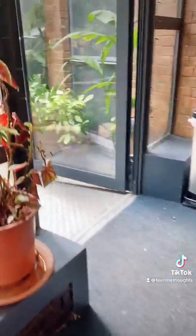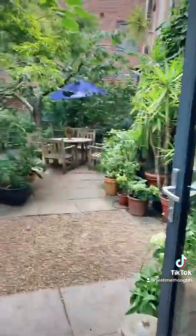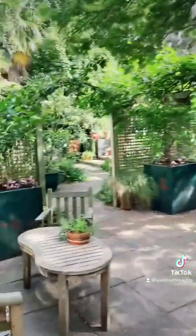And then afterwards, there was a beautiful garden area where I was able to just go sit and relax for a bit, and I even got some writing done. So overall, I had a lovely time, and I couldn't recommend this museum more.